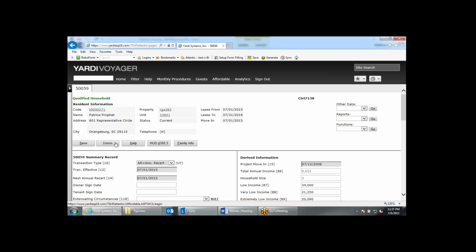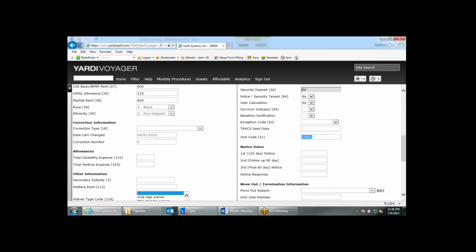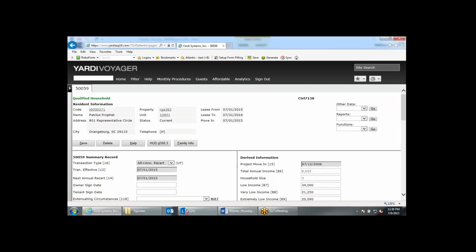That's very important to understand: if we perform a unit transfer, we should be checking to see if there are any future certifications that have already been created. If they've been created, then we need to make sure that the unit codes coincide with the proper new unit. Okay. Questions about that? That's very important.